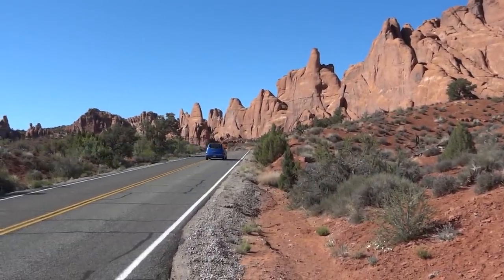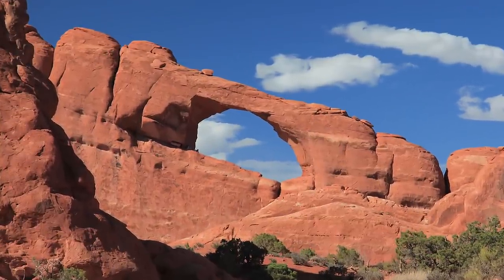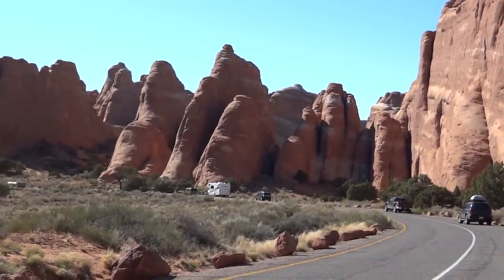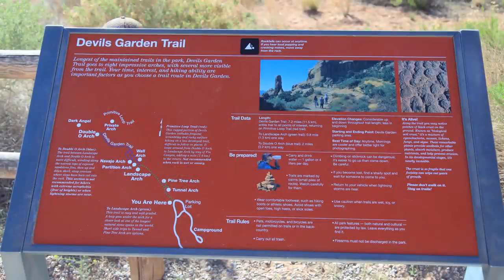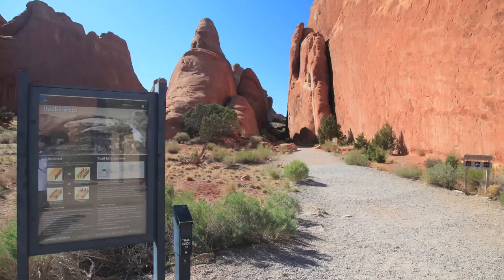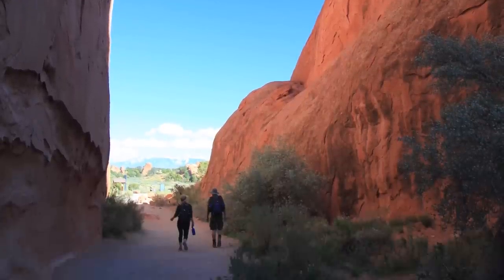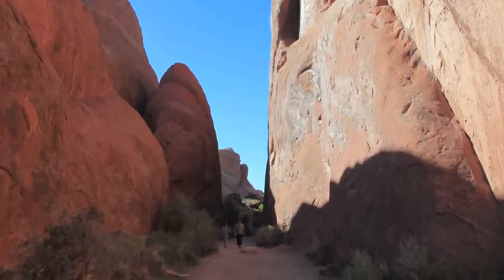We're now on our way to the Devil's Garden. On the way, you may want to stop at Skyline Arch. It's one of the biggest in the park. As you might expect, it's also hard to find a parking spot in the Devil's Garden. If you find a spot, take the easy hike to the largest natural rock span in the world. The trail is sandy, and on hot days the trip can be tiring, so it's always a good idea to bring plenty of water.